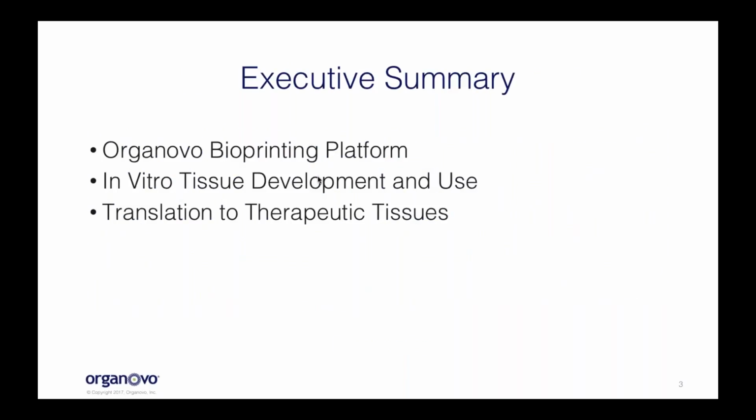So briefly, just as an overview and an outline of what we're going to talk about today, I'll walk people through a little bit of the basics of the Organovo bioprinting platform. That is, what is bioprinting? How is it that we capture some of the useful aspects of nature and exploit that to make tissues and fabricate three-dimensional biological systems? And then give a case study about how one might think about using those in the laboratory, how they might be useful, and where that impact may be. And then translate to the development of therapeutic tissues.